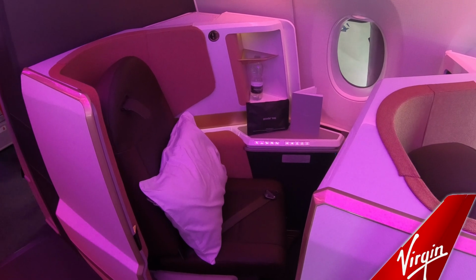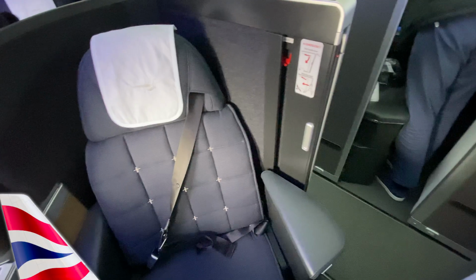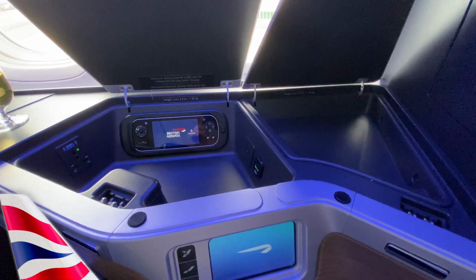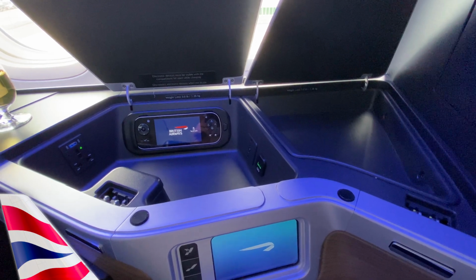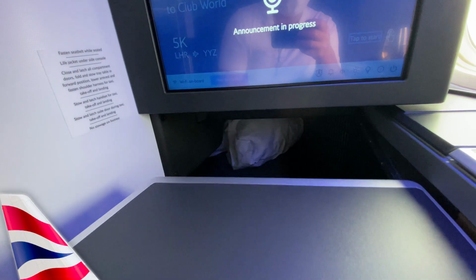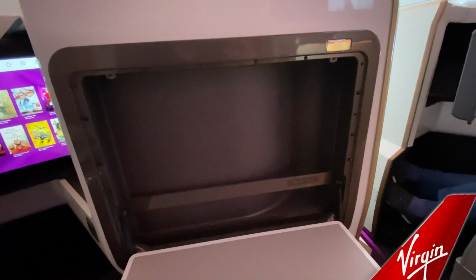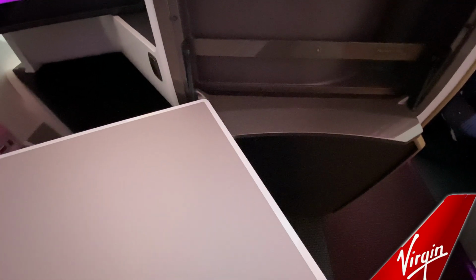The Virgin seat is upholstered in leather, the BA one in fabric. The comfort is similar. However, the BA seat has more storage areas around it and a far better table that you can move backwards and forward. The Virgin table has a fixed position, which can be too close to you.